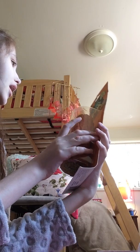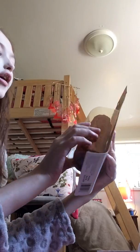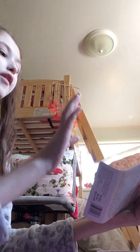Then I have the Snack Shack treats. It's a chew, so hamsters can chew on this. It's also a treat, so they can chew on it and gnaw on it, and then they can also hide in it after they have everything out. So it's perfect for dwarfs.